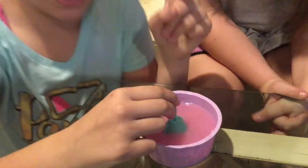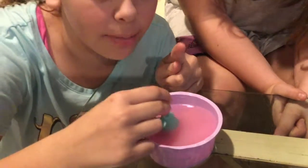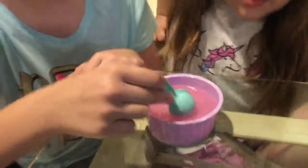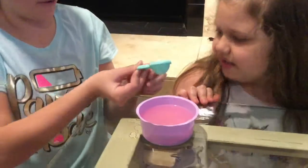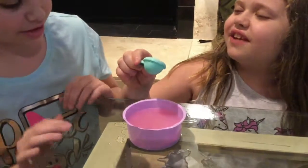No. It says not edible. It's not edible. I know. Please do not eat this. So you're going to die. All right, shall we go fishing? Let's go fishing for cereal. Yeah. Scar, you want to go first? Yes, I will.